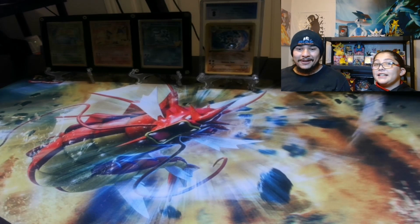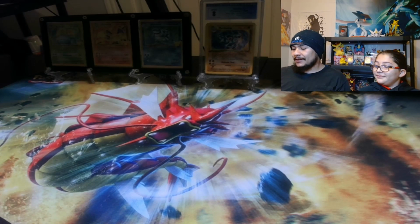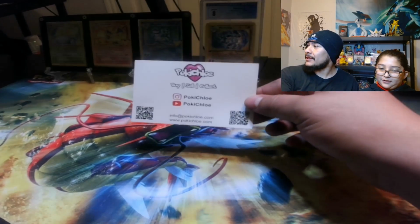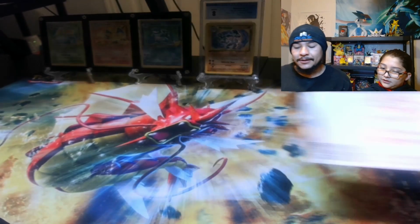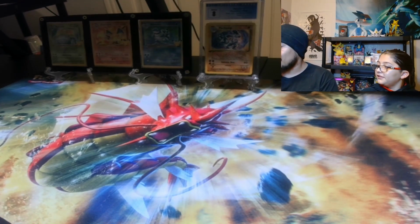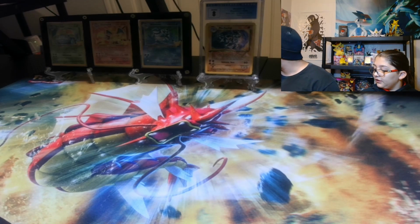And today we got a big surprise, you guys. We're going to open up some CGC cards we got back. And we're going to open up a package from PokeChloe that we bought from one of her box breaks, her first edition Team Rocket. So let's see what cards we got. We already saw what cards we got from her box break, but we're going to show y'all.